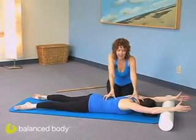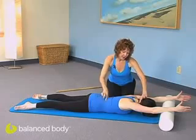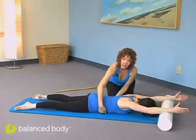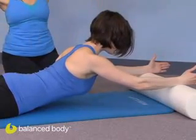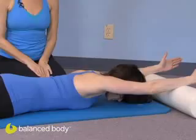In your Pilates practice, especially to strengthen and lengthen the spinal muscles, you are really trying to keep everything in a longer line. So she's going to inhale, exhale, lift her abdominals, and pull back into a nice long line. She's going to inhale, hold, and exhale, and roll back down. That was beautiful.